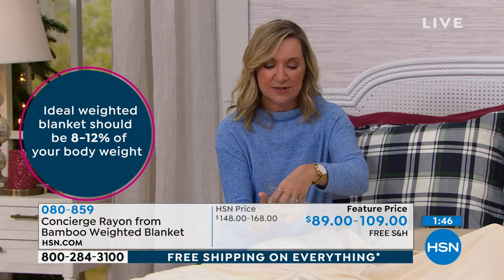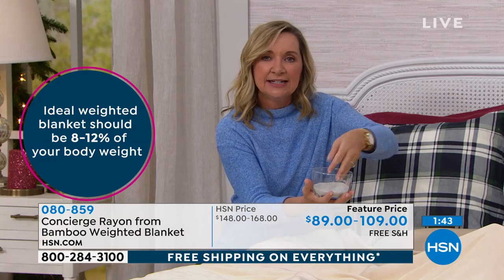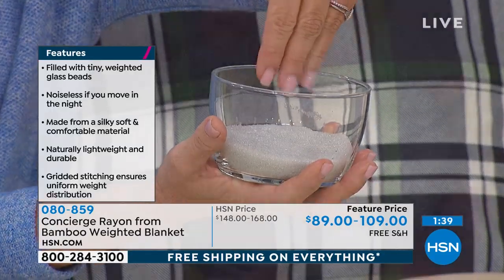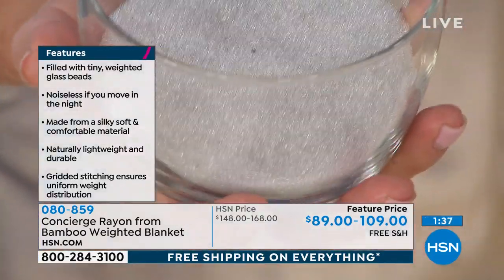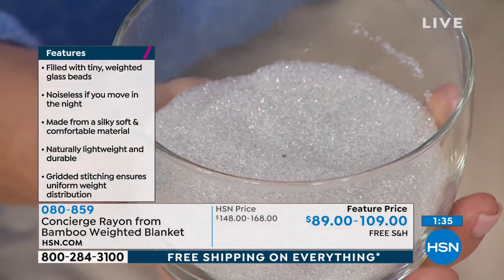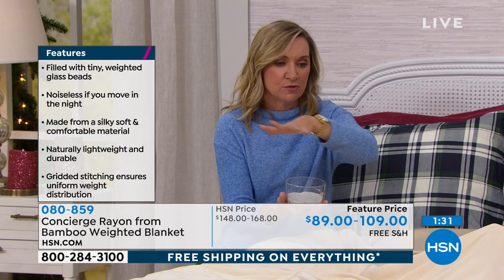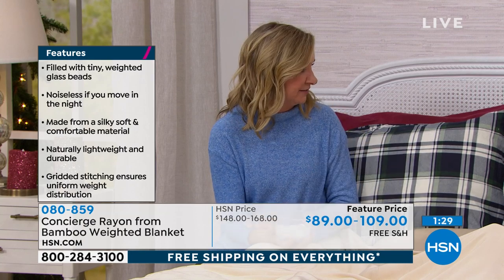At the same time, look what's inside. It's these tiny little glass beads, but we mixed in some fiberfill with those tiny glass beads. So ours really feels like a quilted blanket, and the weightiness is really diversified so that you get that evenness across your body. Treat yourself.